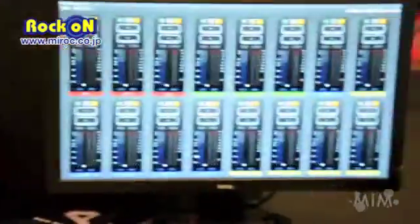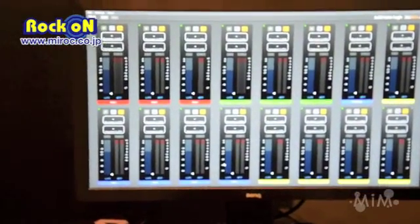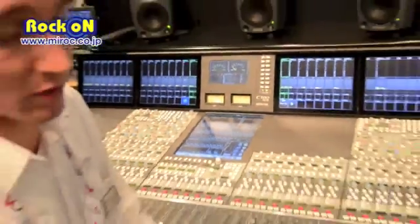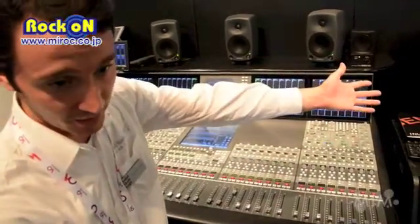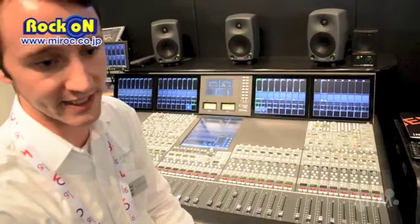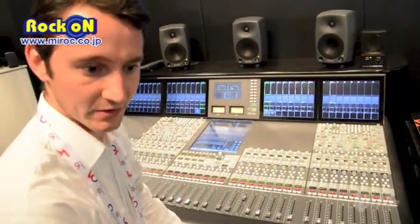So in terms of integration, that will allow us to monitor loudness of multiple signals in the control room, or it would fit equally as well in master control, where a master controller could listen to feeds from multiple consoles in different parts of the facility. And that's how SSL see this integrating with our existing clients and future clients' consoles.